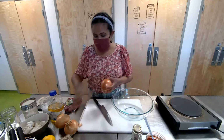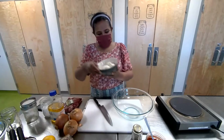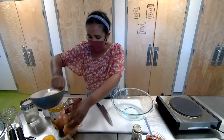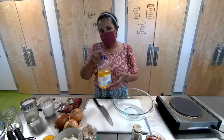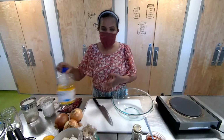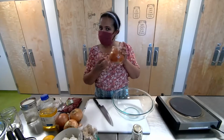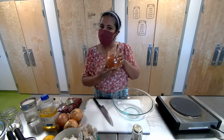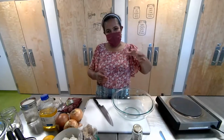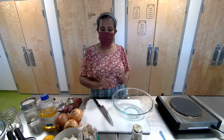So we have onion. Without onion, you cannot cook. We put onion in everything. And this is garlic. We have some garlic we're going to use, and ginger. And then we have some oil. You can use canola oil, vegetable oil, whatever your favorite oil is. And then at the end, I'm going to put some ghee. It's a clarified butter I'm going to use. And then, of course, we have some spice. It's called berbere. It's a spicy chili pepper with so many seasonings. It's a powder. So we put this one for the spice. And then we make salad with tomato, onion, olive oil, and lemon. That can wait, but for now we're going to chop our onion.